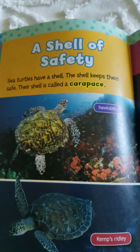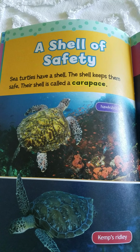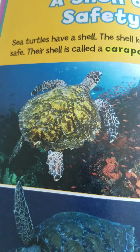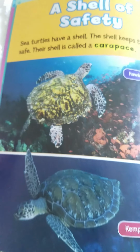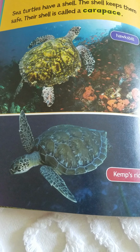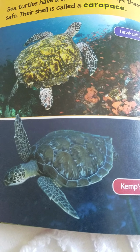A shell for safety. Sea turtles have a shell. The shell keeps them safe. Their shell is called a carapace. Hawksbill. There's its beautiful shell, and it looks like it has yellow and black and brown on it. The Kemp's Ridley, which as you remember is the smallest of sea turtles, has a green and brown and bluish shell.